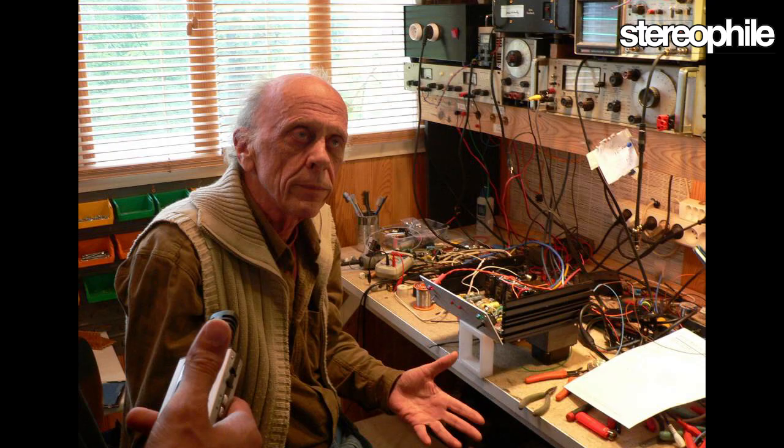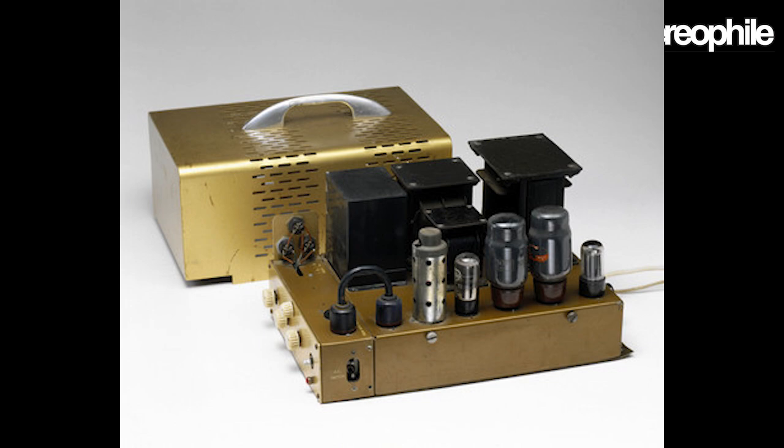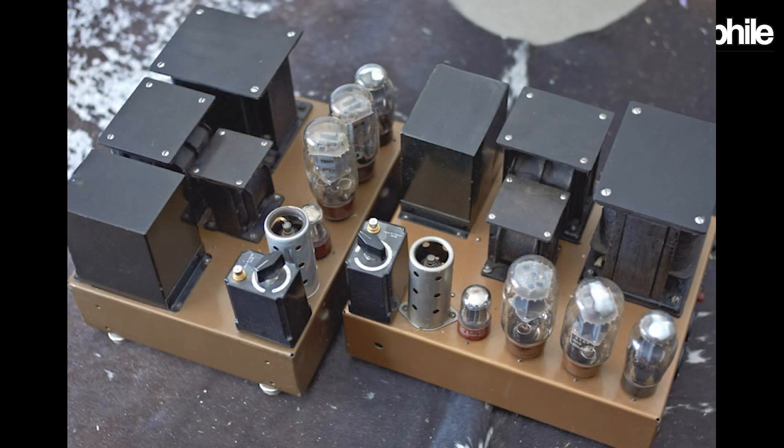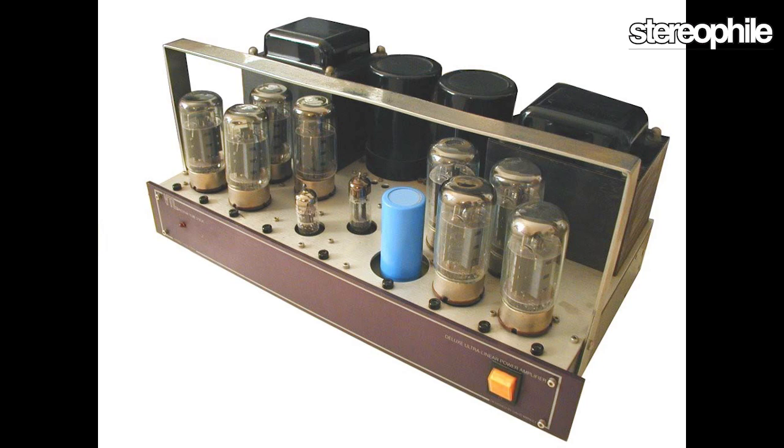My dad started the company, well, he started the designs way back in South Africa in the 70s when he bought a whole bunch of Leak Williamson amplifiers from the local broadcasting company. And he reconditioned them using his circuits, but keeping the Leak Williamson magnetics. Those were the early VTL prototypes.